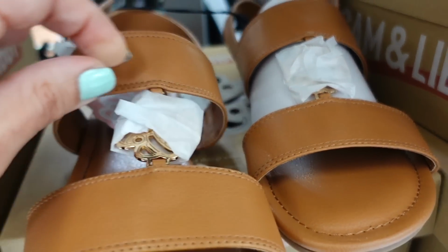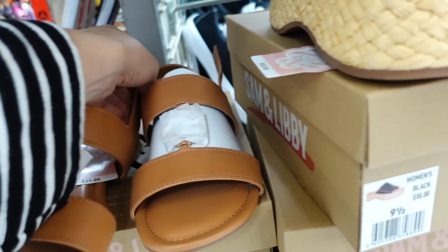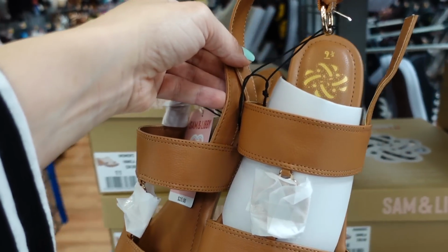That's what it looks like under the paper. These are from Salmon Levy. They have that sling back, square toe. These are on sale online. I think they're like $16, regularly $25.